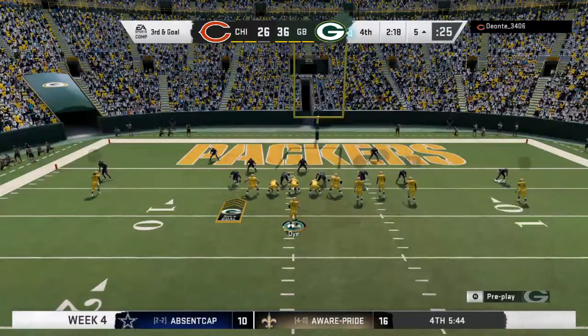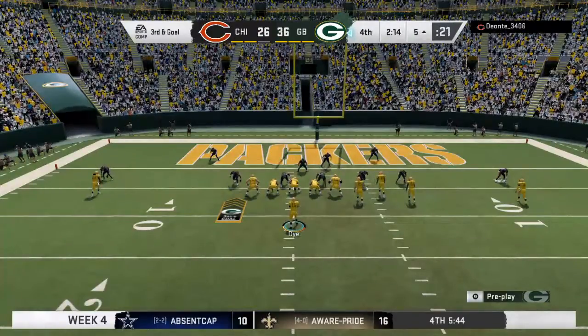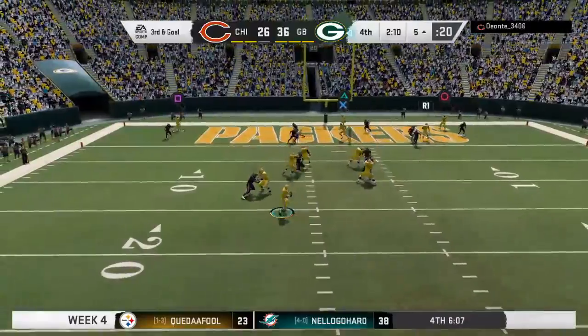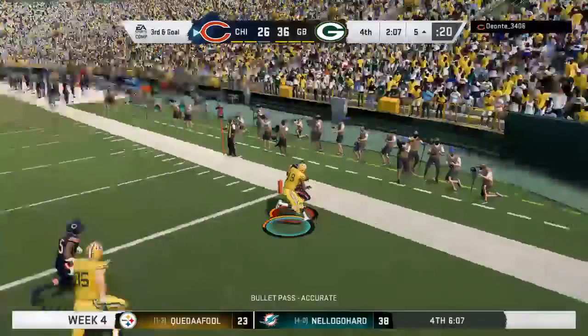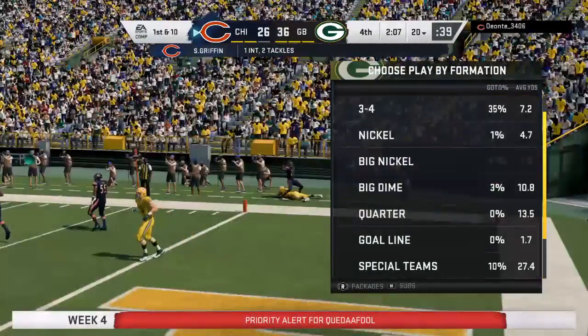Hey, check right. Watching the clock. Hey, come on. From the gun on 3rd down. And it's intercepted at the goal line. Shaquille Griffin with a pick.